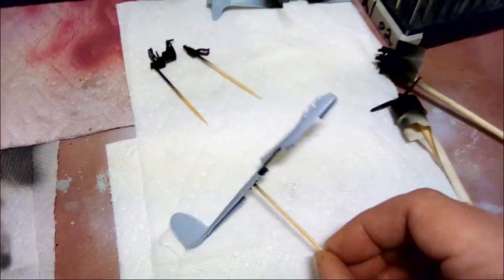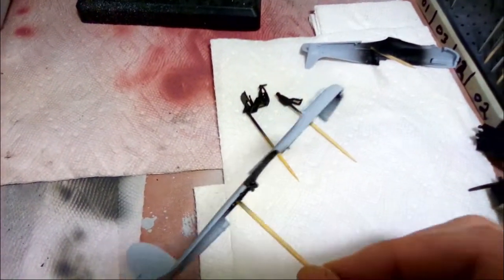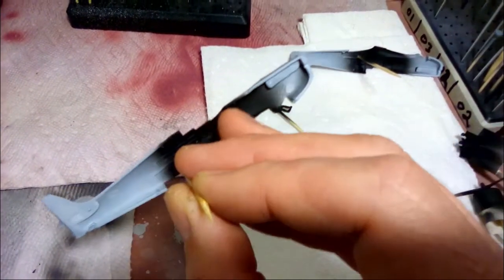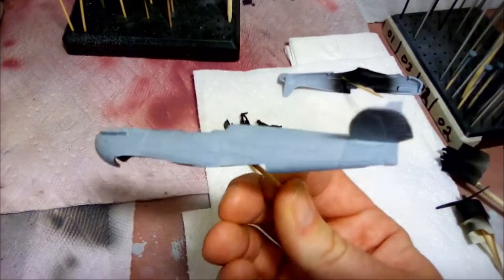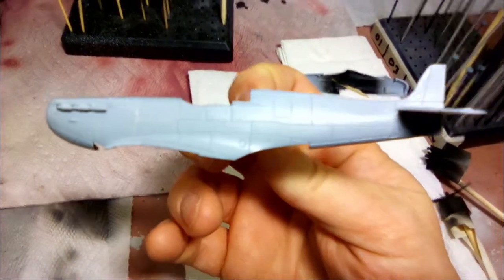And then we have the actual Spitfire body. So before I could put it together, again, I needed to paint the cockpit and the interior, and then also prime this section here, which will be visible because the glass on this is really, really nice. But there you go. That is the Spitfire in production.